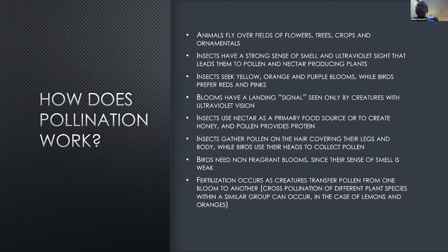And so insects will gather the pollen on their bodies, and some of them will scrape that pollen to specific parts, whether it's their head or maybe on their back or their legs sometimes. Whereas birds will typically use their heads. They'll rub their heads against the area where the pollen is, and that's how they transfer that pollen. And so birds prefer flowers that don't have a strong sense of smell because they don't really smell well.